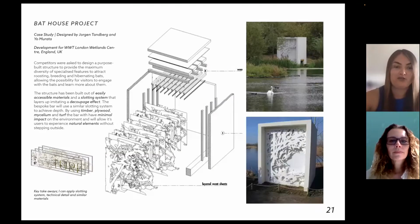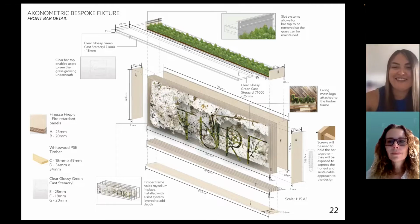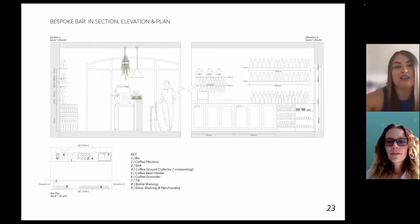So this was a case study called the Bat House Project, which looked into a slot system, which I later employed in my project, and how that system all came together and slotted, with the mycelium panels in the middle there. That was my technical bespoke fixture, with the turf top, which brings the scheme together at the end. And this is the bespoke bar in section, elevation and plan, so you can really understand how it all comes together, the measurements and everything.